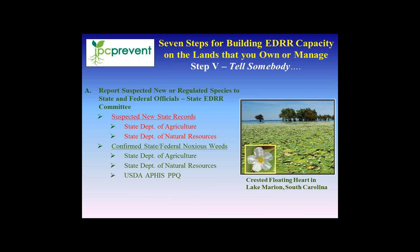Now, once you get your information in, and if you think you've got something new in the state, regardless of whether it's new in your land or not, if you think it's new in the state, for example, if we ever get crested floating heart here, I'll tell you the second person that's going to know if I have anything to do with it is Rick Iverson in Raleigh. Rick is our state weed coordinator for the North Carolina Department of Agriculture.